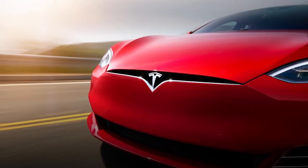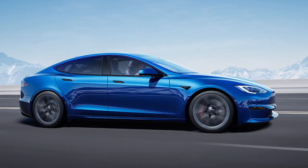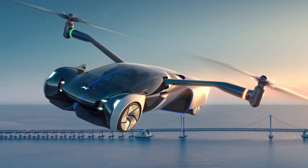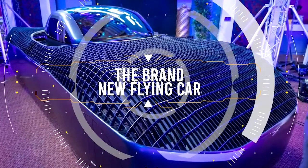EVs might as well just be a thing of the past. Let's dive into the video to know more about the car and some other flying cars currently on sale. Starting off, the brand new flying car.